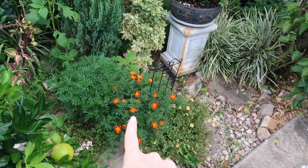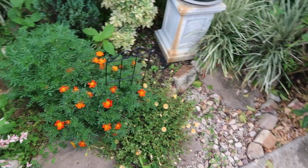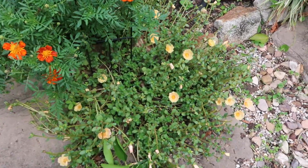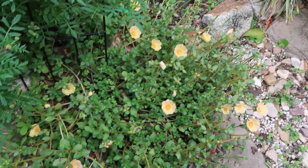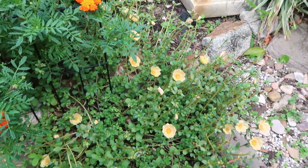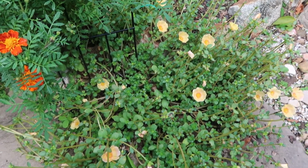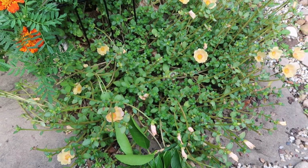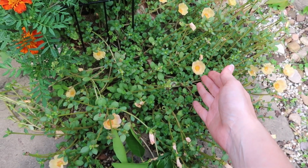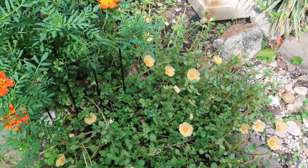Marigolds down here looking really gorgeous, as are the sun jewels. Again, the sun jewels flower in sunlight, and given that we are late afternoon now, you can see they're all just starting to close up for the day. They're closing up shop, but this little corner has just been such a delight. That colour is gorgeous, that really pale kind of peachy tone and yellow, absolutely stunning.